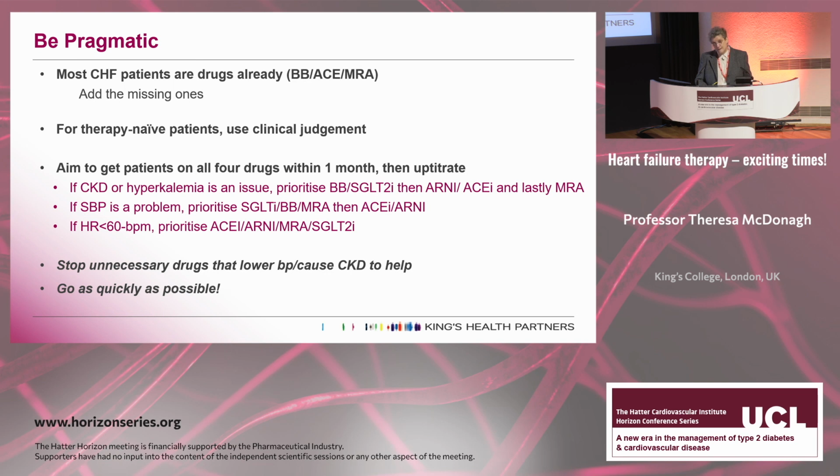I would remember always to stop unnecessary drugs that have got into the patient's dosette box or drug cupboard that lower blood pressure. Legacy drugs like amlodipine, nitrates, stop these to improve blood pressure, and remember to try and also stop other drugs which may affect renal function.